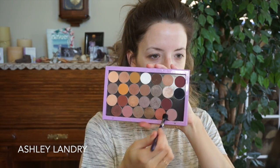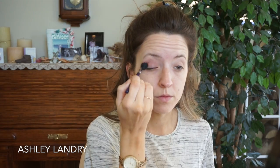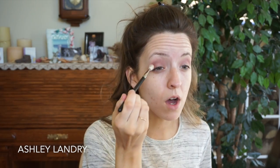Then taking my Sigma E40 brush, I'm going to take Makeup Geek's Petal Pusher shadow, and I'm going to put this down as my transition shade going from outer corner to inner corner. And after that is down, I'm going to go in with Cocoa Bear by Makeup Geek on my MAC 217 brush. And I'm going to apply this right into the crease. I'm going to concentrate this mainly in the socket as well as blending up slightly.